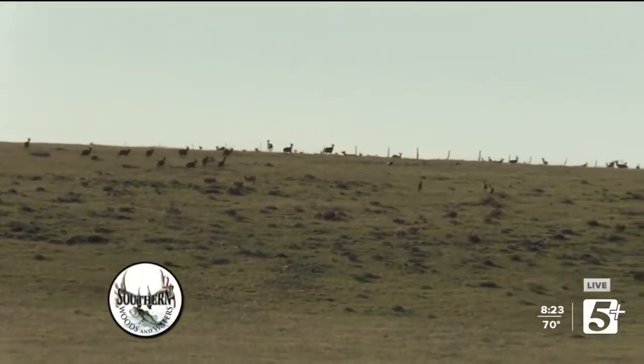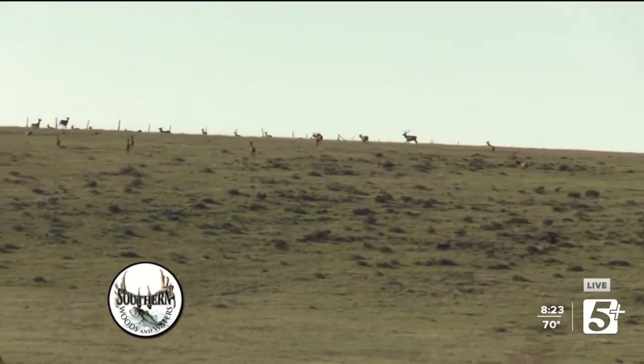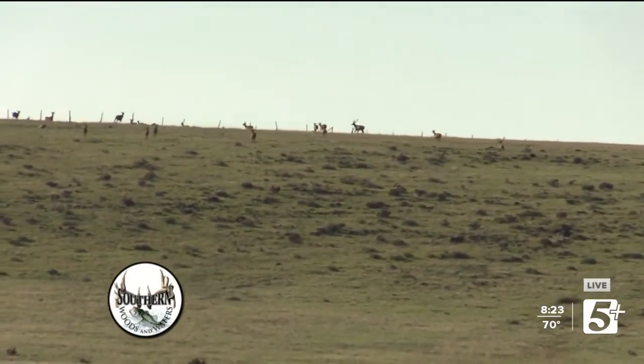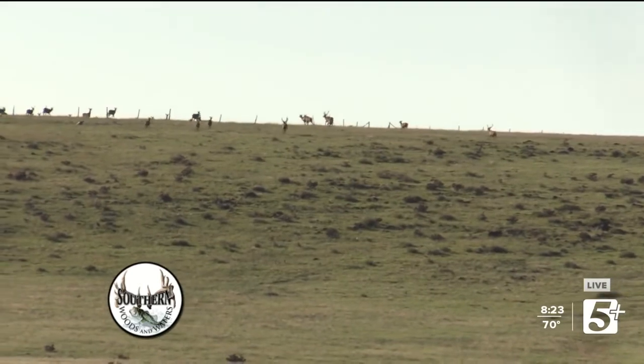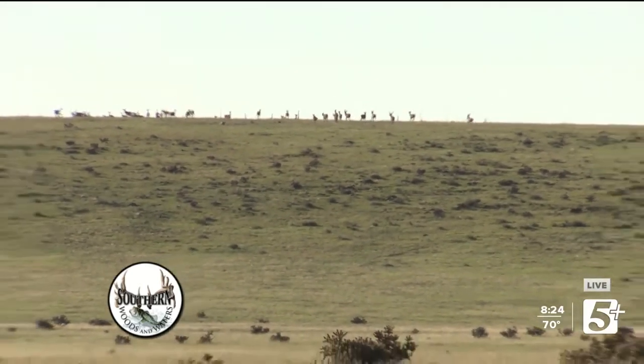Up on top of that hill. There's a big bull right there. I know it.